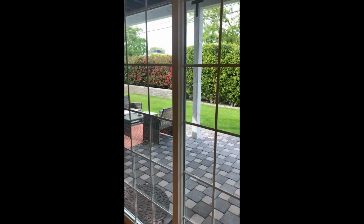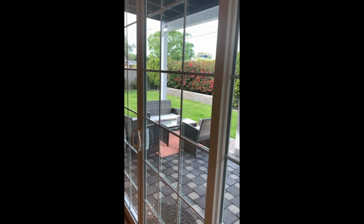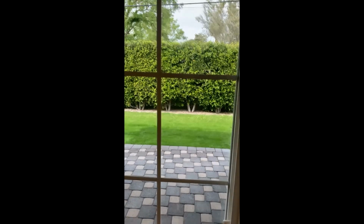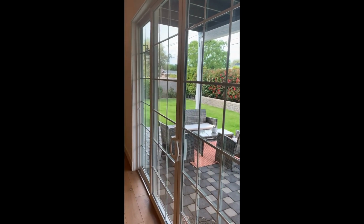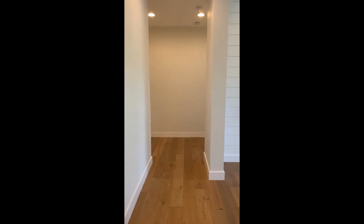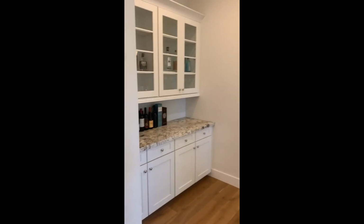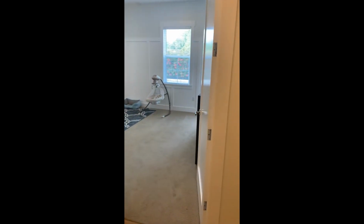The backyard is beautifully maintained. Fantastic retaining walls. There's a hedge that screens you from anything with a beautiful wall behind it that matches the side walls. Nice covered patio. And walking through the great room, we come to what they're using for a bar in the vestibule outside the master suite.